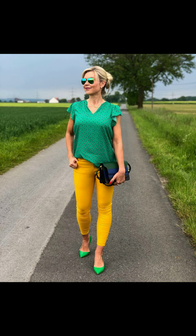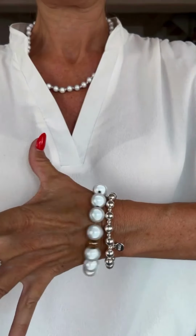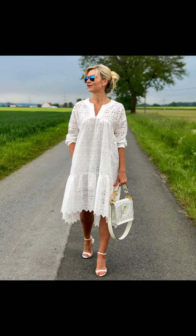There is nothing like a day at the beach to enjoy the sun and waves. For a relaxed beach look, opt for a flowy sundress like this. It's lightweight and perfect for a beach cover-up too. Don't forget your wide-brimmed hat and trendy sunglasses to complete the look.